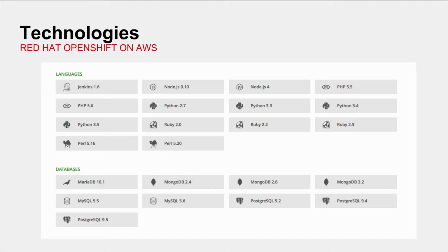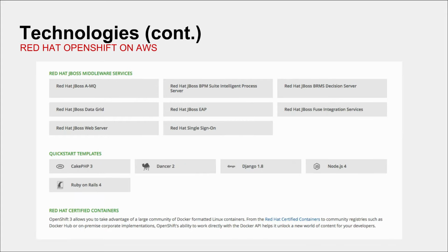Here's a list of some of the languages and databases that OpenShift supports natively, such as Jenkins, Node.js, Python, Ruby, Perl, and much more. We also support MariaDB, MongoDB, MySQL, and other databases as well. We can also see some of the middleware services and quick start templates that OpenShift can take advantage of. This would be middleware services such as Red Hat JBoss, Red Hat Single Sign-On, and others. There are also a number of quick start templates. A few of these would be Node.js and Ruby on Rails.